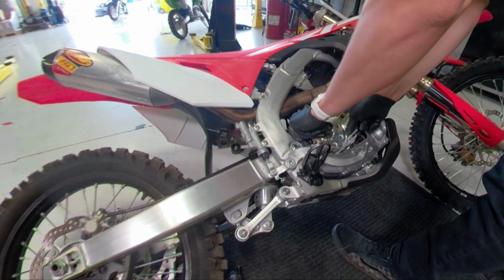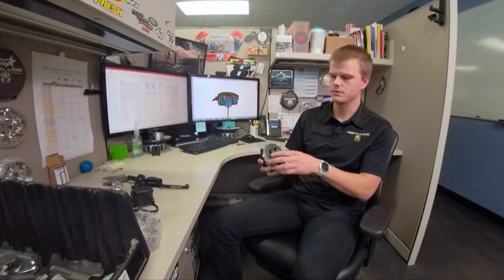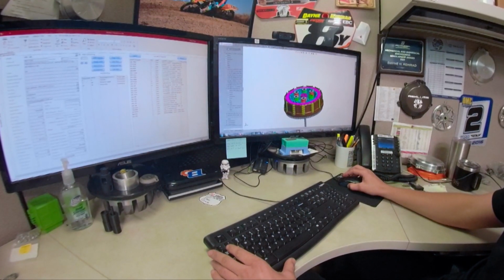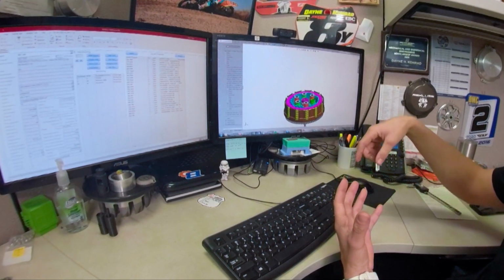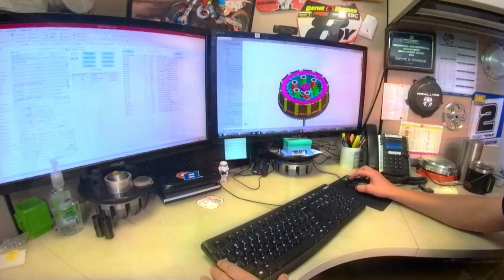My name is Dane Conrad. I work here at Rekluse Motorsports as an R&D engineer. One of the main products that we develop here is aftermarket clutches. This would be an example of an entire clutch assembly and some of the components in it. So this right here would be the pressure plate, all the way down to the clutch pack, and then finally the hub here. One of the other really major components that we manufacture would be the clutch basket. This goes around the clutch and houses all the clutch components and is really key to the clutch operation.